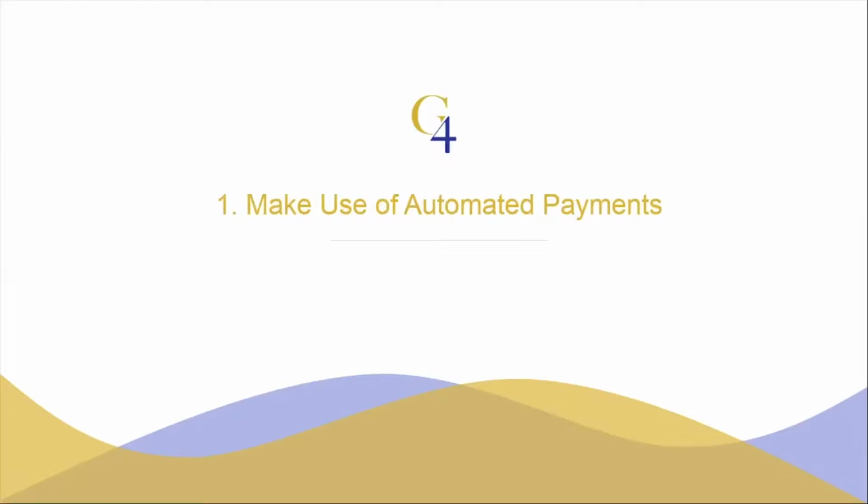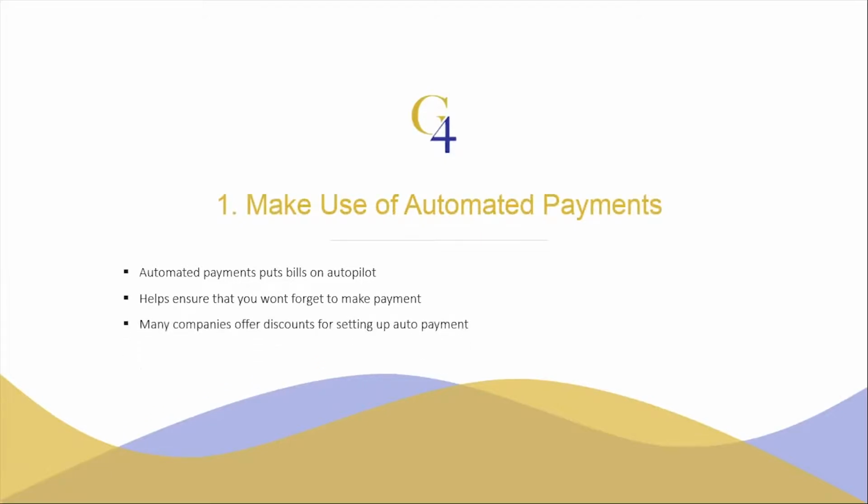So tip number 1, first thing you want to do is set up automated payments. Automated payments put your bills on autopilot. That way you won't have the slip up of accidentally forgetting to make a payment and incur some late fees. One thing to keep in mind is that many companies offer discounts for setting up auto payments, so you can actually save some money on that end as well.